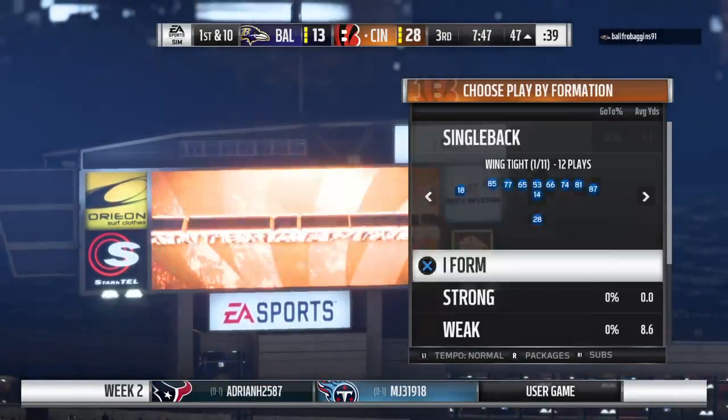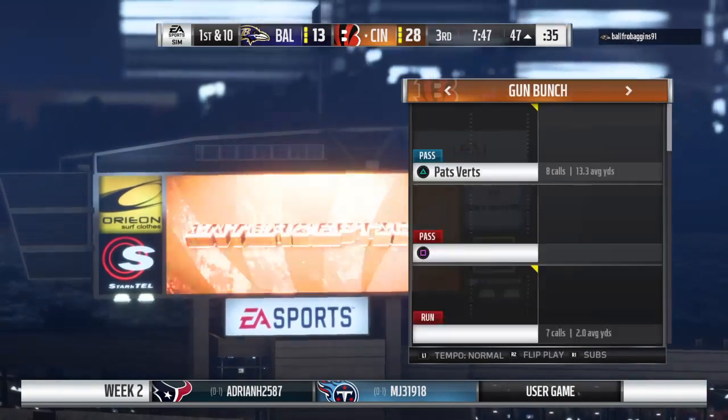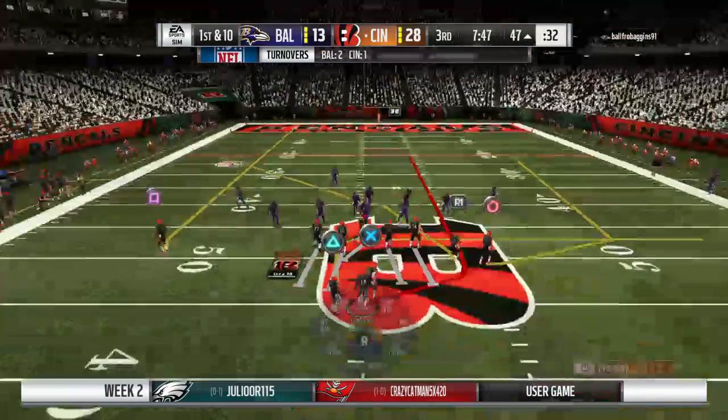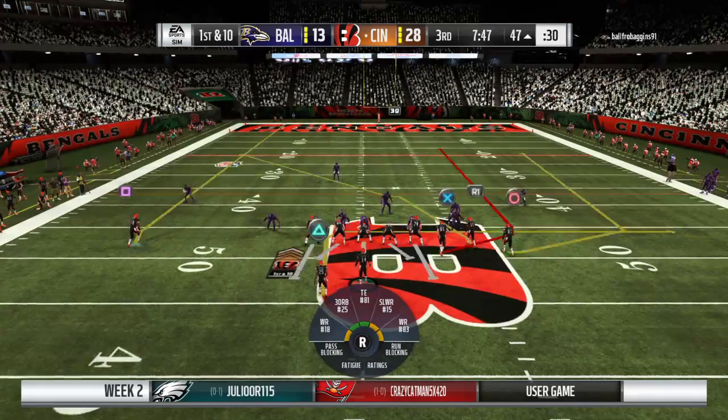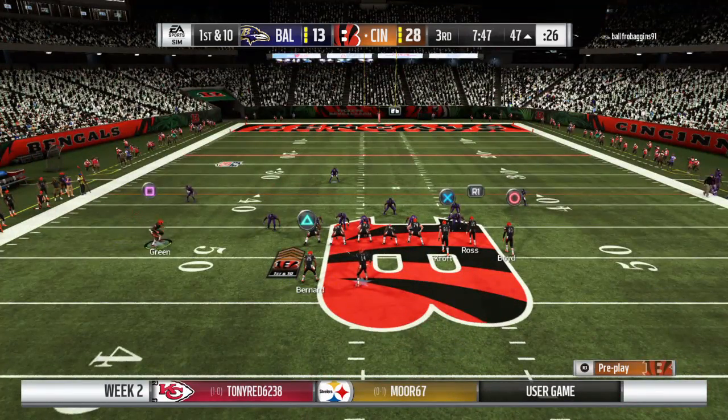Wait a second. They did not accept that after the incompletion. Your look is just as puzzled as mine. I got nothing for you here. You have to take that penalty, don't you? It's free yards.